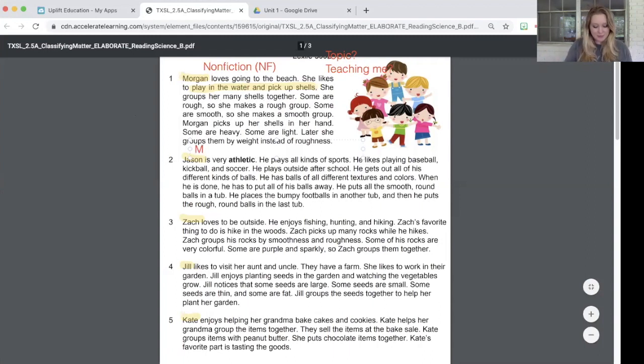That's right. Morgan, or I'm going to put M for short, likes shells, and she grouped them by texture, how they felt, were they rough or smooth, and weight, how heavy or light they were. Let's continue reading. Let's read about Jason.